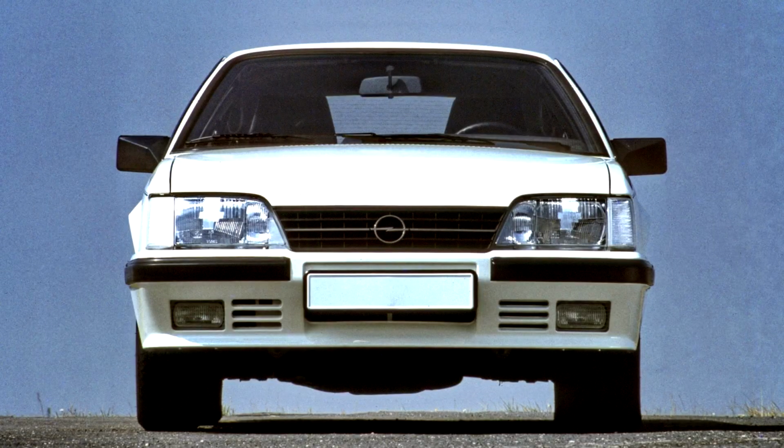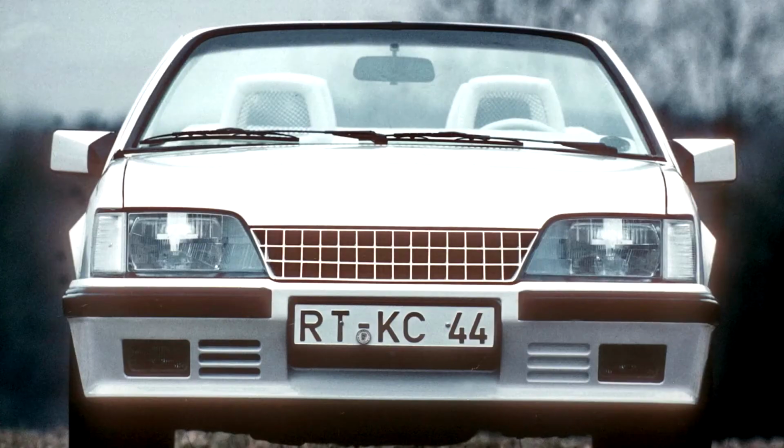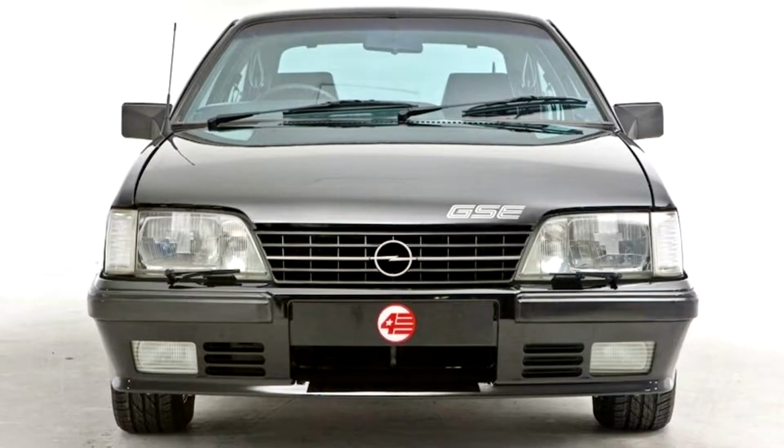Opel Monza A2, 1982 to 1986. In 1982, the Monza, Record and Senator all got a facelift and were named the A2, E2 for the Record. The A2 looked similar to the A1 overall but with some small changes to the front end. The headlights noticeably increased in size, and the front was more streamlined than the A1.